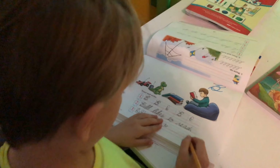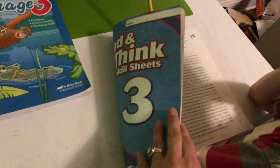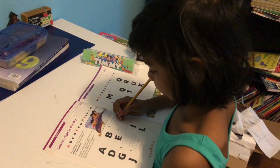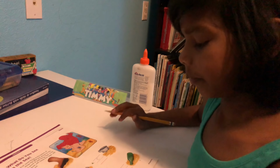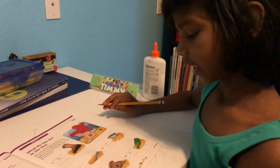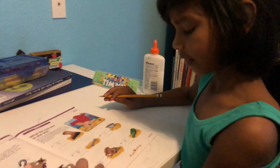You're almost done with friendship. Keep going. You're doing a good job. Caleb finishes language and he's moving on to read and think. It's basically reading comprehension. Katie's working on the book that our viewer gave her today for homeschool. What sound does B make? B. Good. F. P. B.